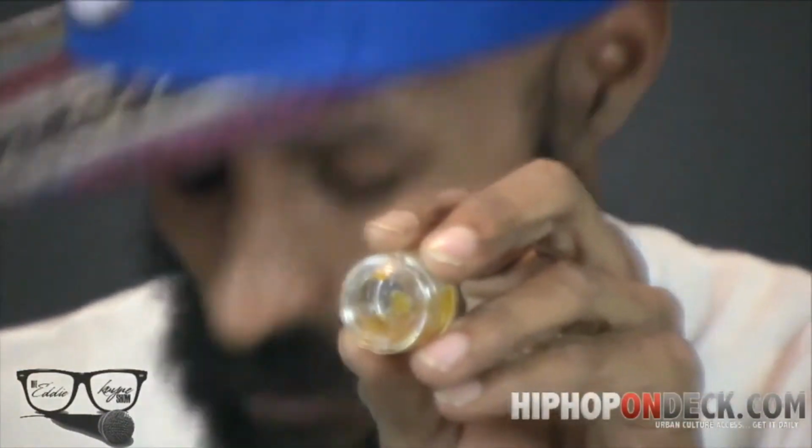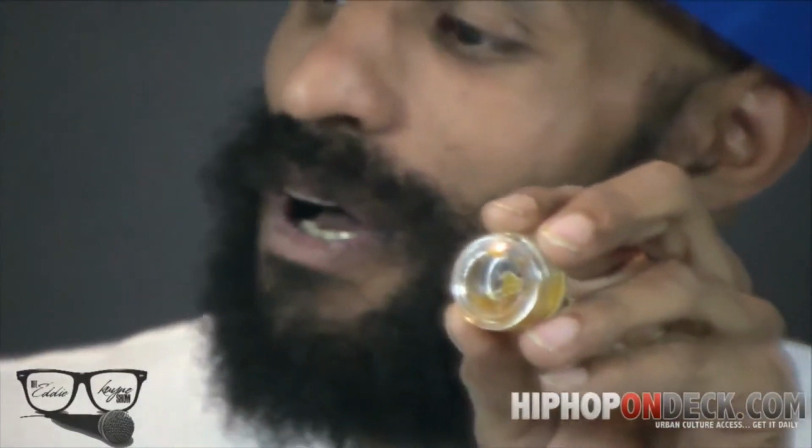Damn, you got an extra one? Pull one out for me too. This is some sauce right here. He calls that sauce. There are different extractions, and this is not just wax or dabs. There are different extraction methods and ways it's done, and you ought to educate yourself on what you're consuming in your body.